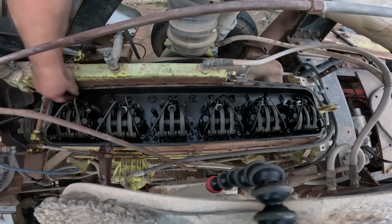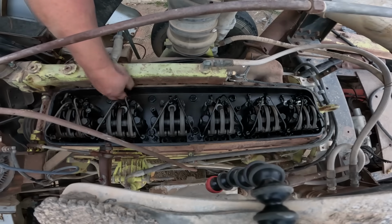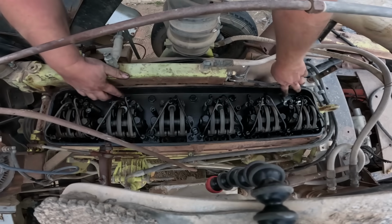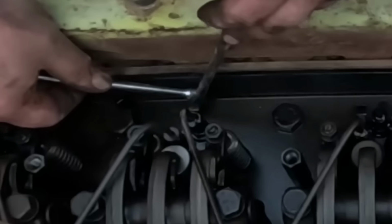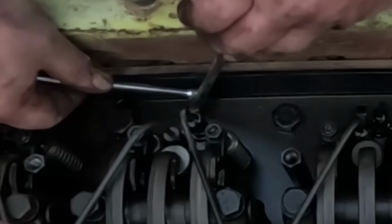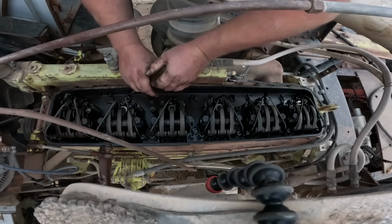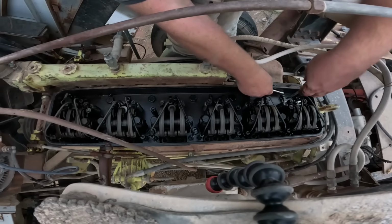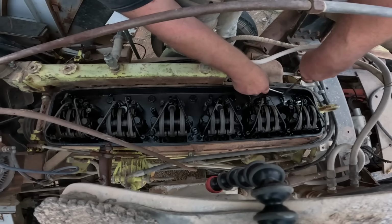Now I can move the injectors individually. This front one, yep, there it goes. It was a tiny bit stuck and then moved. This one doesn't want to move. All right, so I've got number 2 and number 6 are stuck. The rest are free. I'm doing some very gentle prying and it is moving. I'm gonna work it back and forth here. Oh, there it moved. Let's try this back one. That one doesn't want to move.